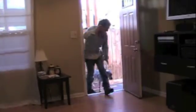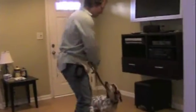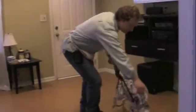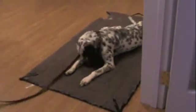So now we're going to do the stationing mat, and I'm going to just do a little left turn to go back and close that door, have her sit in front of the mat. My right hand, I'm going to pat her chest and say, go to your mat, and say down. And she's doing that perfectly, so good. She gets a reward. I'm going to lay it right on the mat there.